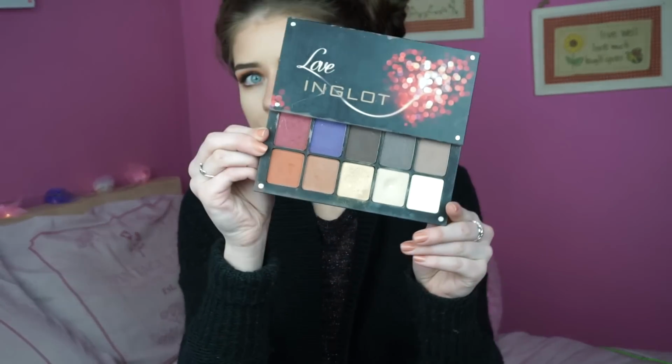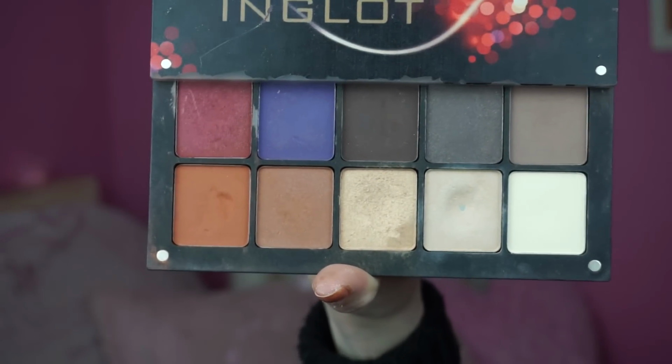Favourite eyeshadows from Inglot has to be from their Love palette. This is their Love palette, and as you can see, how beautiful is that palette to you? This just makes my heart happy. I just look at this palette and I'm like, yeah, you got it, Inglot.